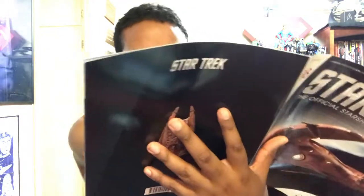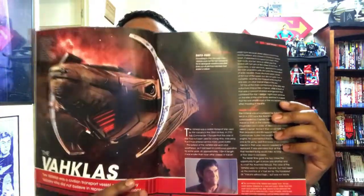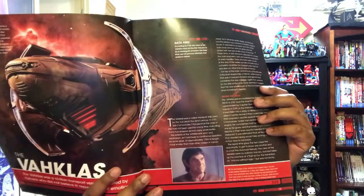Introduction and a recap of the specification. Operated by, let me see if I can pronounce this, Vahklas. Not bad. Type of transport ship, operated in the 22nd century, 110 meters long, and can go as fast as warp 4, and has particle beams for weaponry, and its captain is Tavin. Turn the page, got a nice other image of the ship there as well as some text and information.